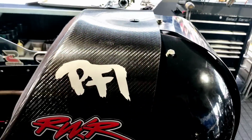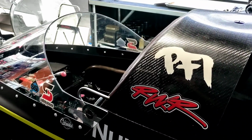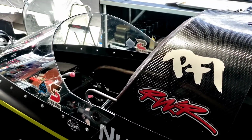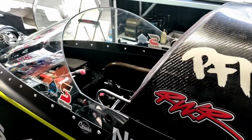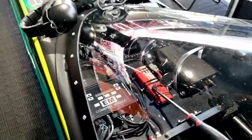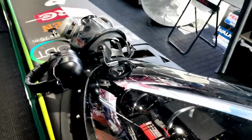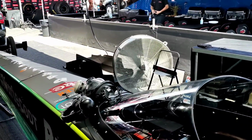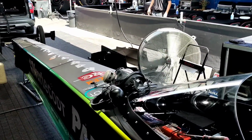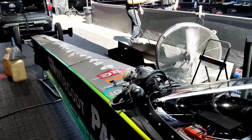What the rule is, it all has to be predetermined. So we can't have any software or any traction control device that would allow it to take timing away as it went down track that wasn't already predetermined. How we control it is with that command module right there, release the Kraken, and it'll control. Mike predetermines when it'll pull timing out and ramp the timing back in and all of those things. But the rule is it has to be predetermined before the run starts, and then it's just set.